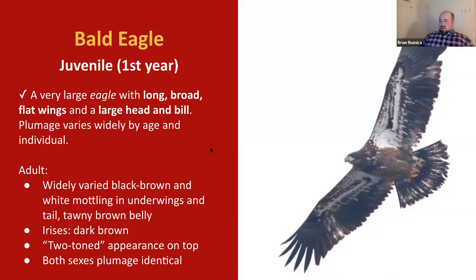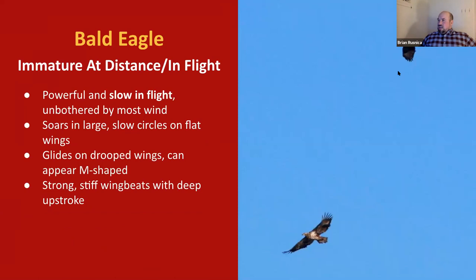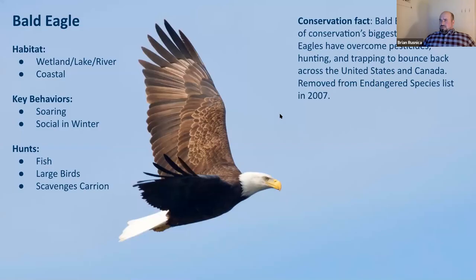In flight from a distance, again, big plank-like wings, the white head can be seen from an incredible distance. And then a little bit tougher for the immatures. But again, the same general shape, plank-like large wings, big, slow circles, a slow flying bird, which helps you get an appreciation for how big they actually are. And they're typically unbothered in the wind, which is pretty cool to observe.